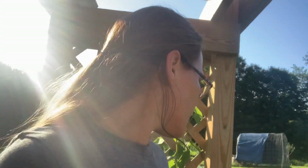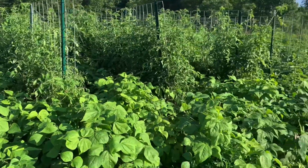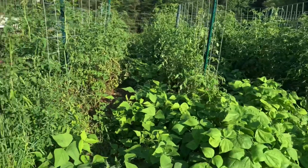So we're gonna do a little walk through the garden tonight because I haven't done a garden tour in a while and I haven't really shown what's producing. First, let me say, it's not really a garden, it's a jungle. It's not a garden tour, it's a jungle tour because this is completely a jungle.